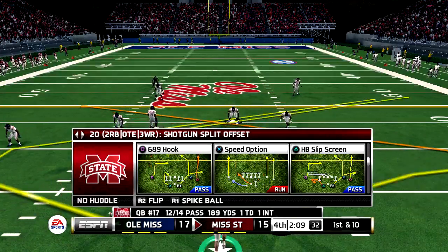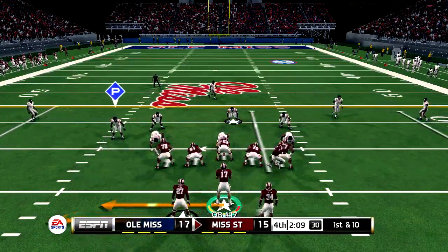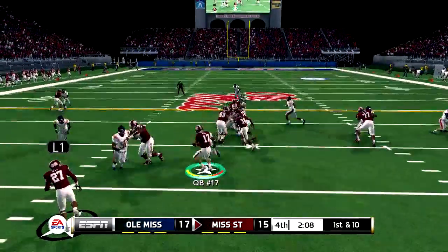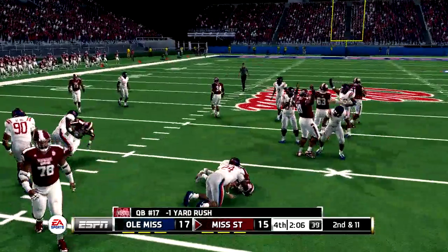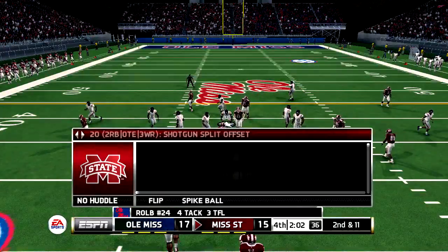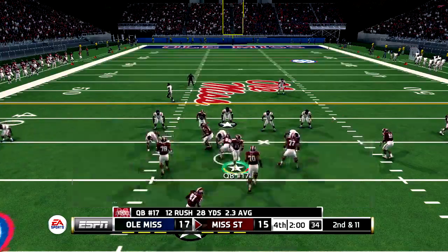Just over 2 minutes in the game. And they'll get him in the backfield. He wasn't decisive at all in that option. And once he kept it himself, there was no place to go.